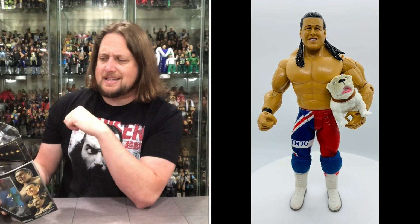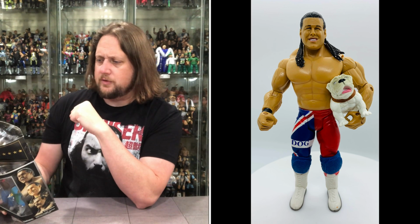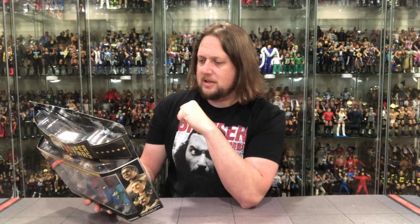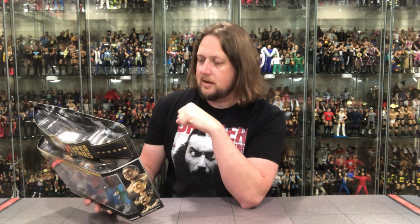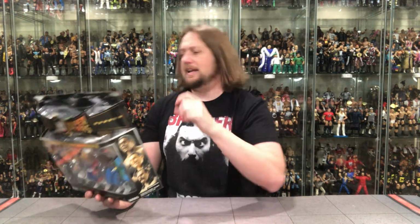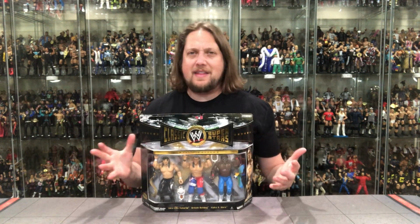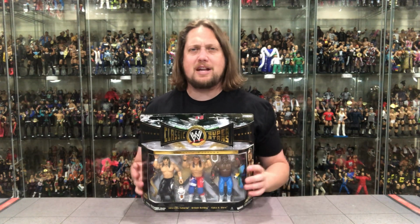British Bulldog, 1978, 270 pounds, 6'3", finishing move, the Power Slam. Titles, Intercontinental Champion, WWE First Ever European Champion, and World Tag Team Champion. So quite the set here, an interesting one. I see why they did it, but it kind of left a lot of people scratching their heads out there.